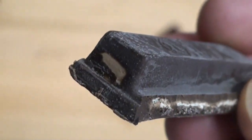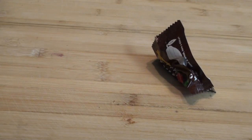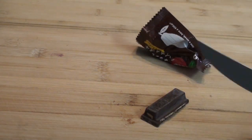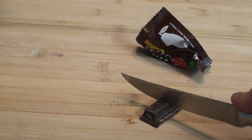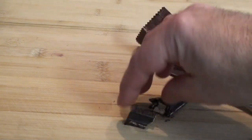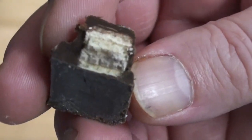Well, this one looks a little old. We're still going to try it anyhow. When I snip it, it almost smells like a cocoa. But I think I did a cocoa one before. Let's try it out. Yeah, kind of an old one they sent me. Okay, check it out.